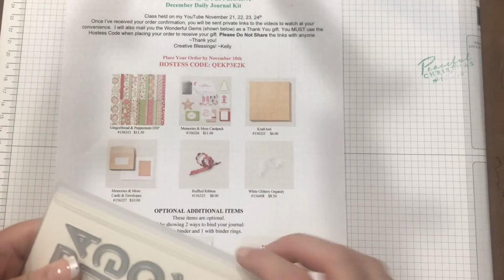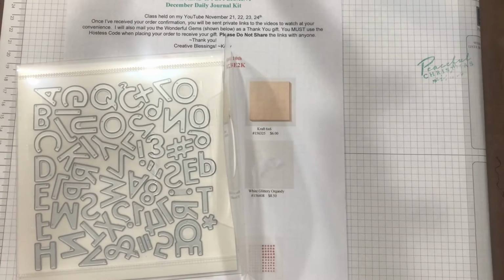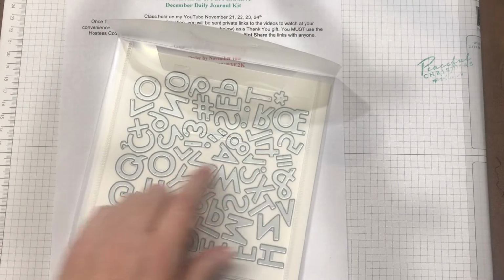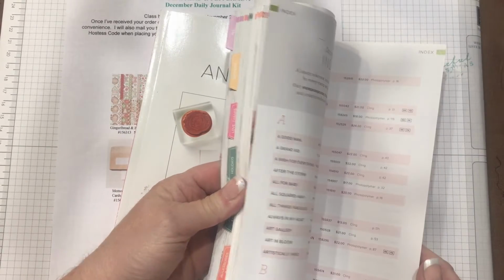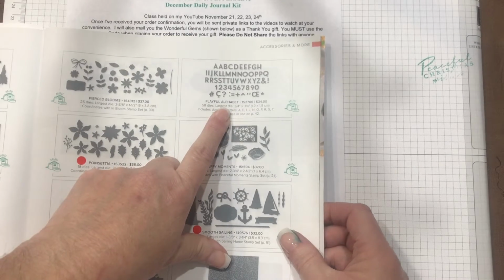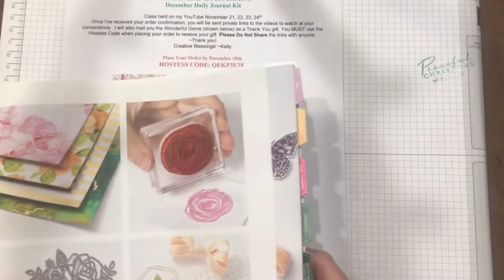This is our die set from our main catalog. And let me pull that up here really quick. Because you're going to want some way to cut out numbers to number your pages. Now, you can use whatever number dies you may have on hand. This is our Playful Alphabet. It's on page 165 of the All Occasions catalog.